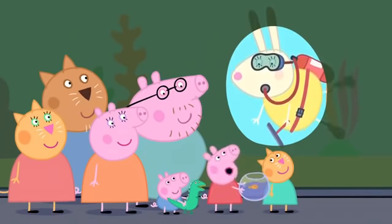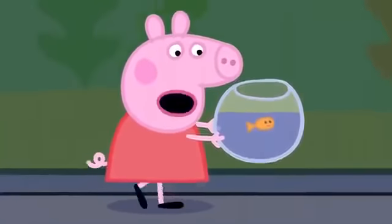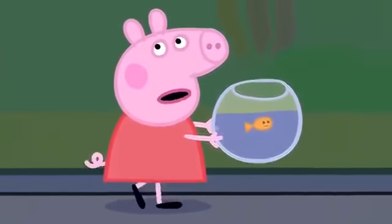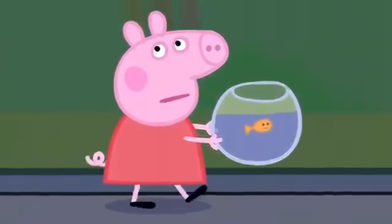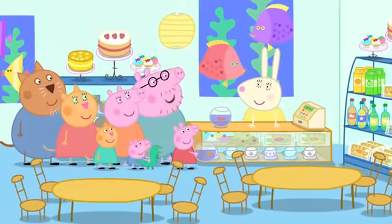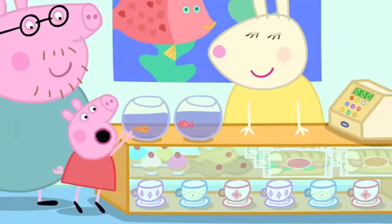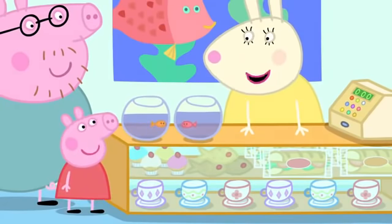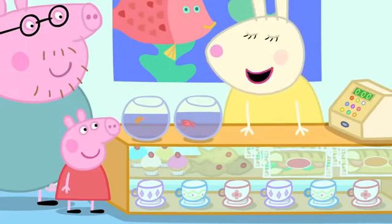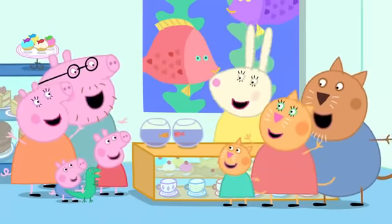Hello, Miss Rabbit. That was the last fish tank. Oh, we haven't found a friend for Goldie. What's in the next room? This is the Aquarium Cafe. Oh, goody. My favourite room. Hello, Peppa. Did you find a friend for Goldie? No. Oh, who's that? That's just Ginger, my pet goldfish. He loves the aquarium. Ho, ho. It looks like Goldie's found a friend after all. Goldie isn't lonely anymore. Hooray!